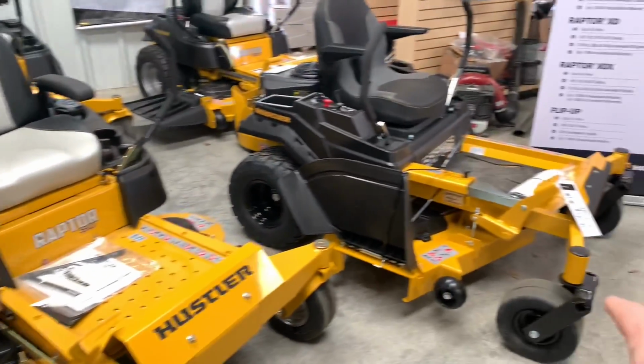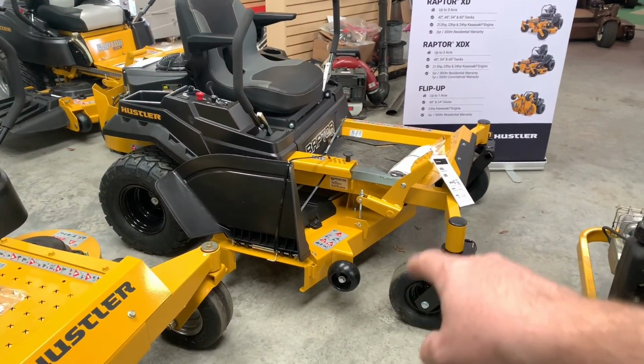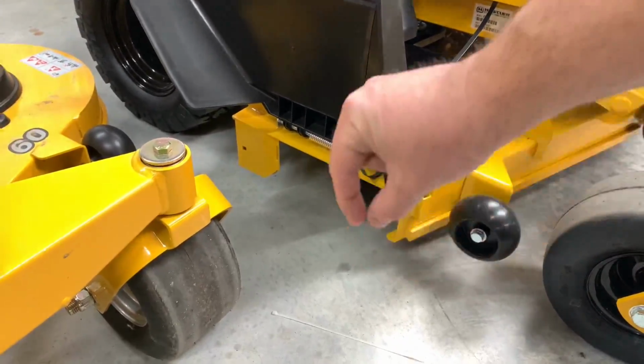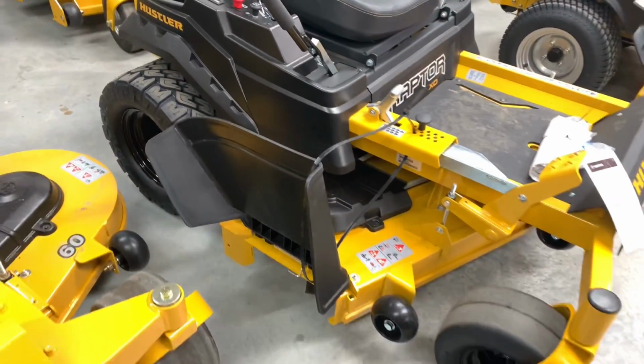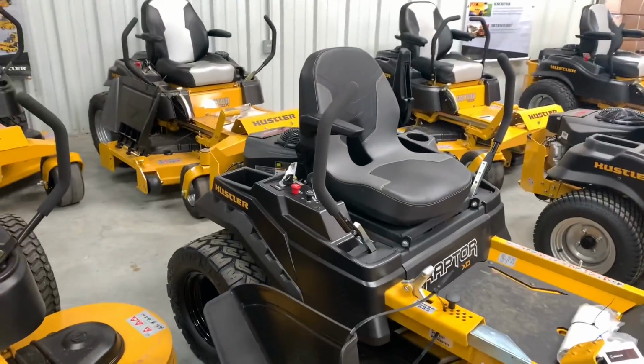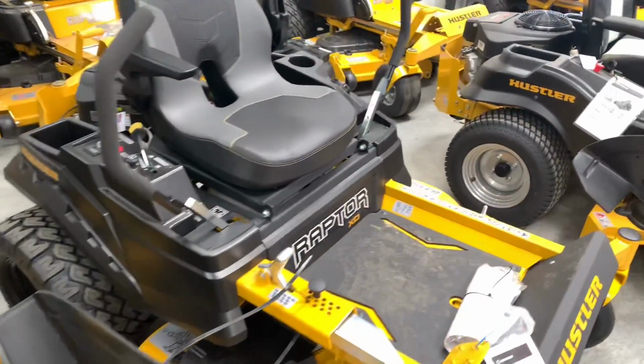On the X, you don't have any kind of deck skirting. Also, if we can look at the inside of it, if you'll notice, the thickness of the deck's a little stouter on this machine. Just a little better machine. You got a lot more reinforcement on it. These are going to run you in the 4 range, a little bit over 4.